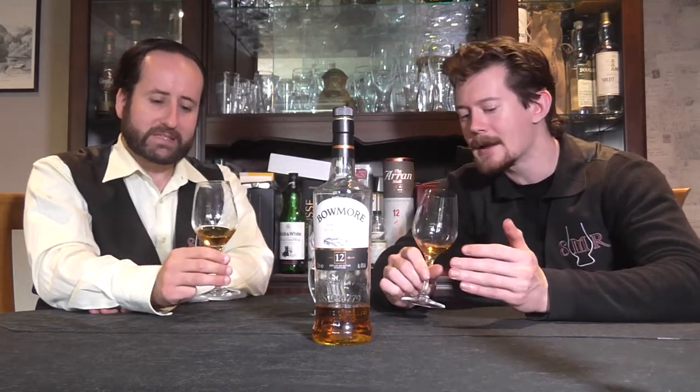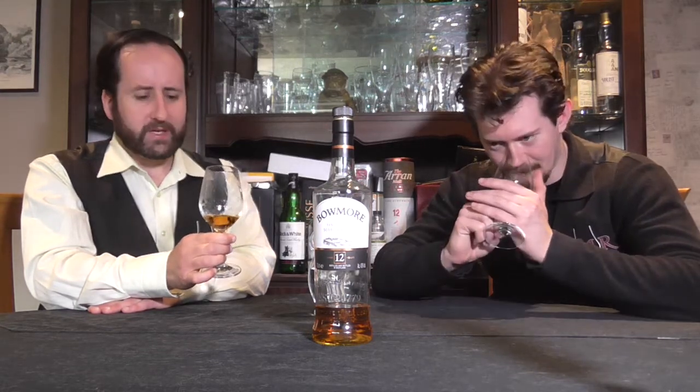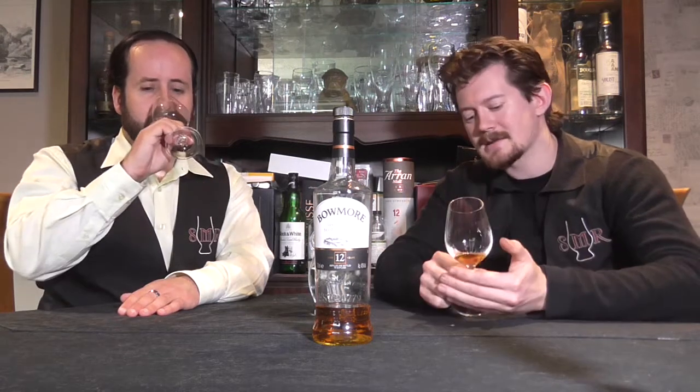It is a lot drier on the palate than it is on the nose, but still not completely dry. This round pungency is still here, and there's lots of almost fermenting fruits. Fruits that have maybe gone a bit overripe, a little bit past it. Maybe a slightly squashy nectarine, some apricots, a slightly fizzy apple. Stone fruit. And I think it's pretty pleasing.